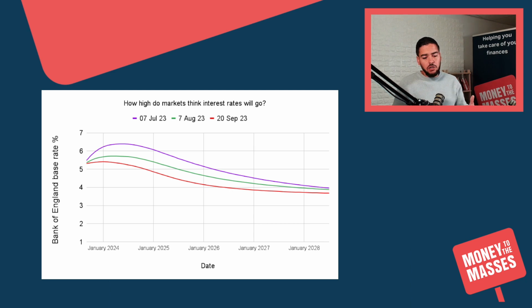Each line represents the prediction made on the stated date of where the Bank of England base rate would be. So the purple line is the prediction that was made on the 7th of July. We've got the prediction on the 7th of August, which is the green line. And the most up-to-date prediction we've got is the red line. That prediction was made after the latest inflation numbers came in lower than expected, and of course the Bank of England actually held the base rate at 5.25% in September. So that actually surprised the market.